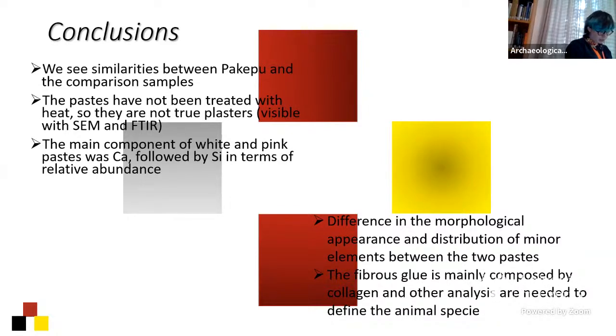Differences in the morphological appearance and distribution of minor elements between the two pastes are visible, which suggests the hypothesis that the same processes have been followed for the creation of the pastes, but that the same mixtures have not been used for the two different pastes. Finally, the fibrous glue is mainly composed of collagen, and other analyses are needed to define the animal species.